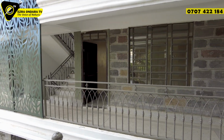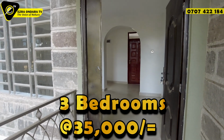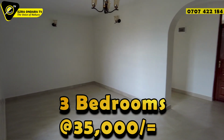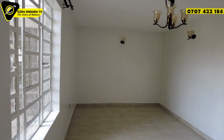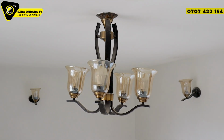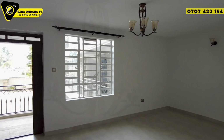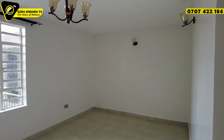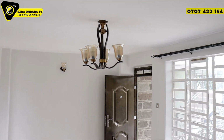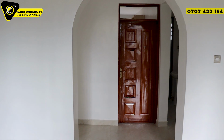We have arrived at the 3-bedroom. Before we even start, the 3-bedroom is renting at 35,000 Kenya shillings per month. Sawa, is it worth it? Oh, hell yeah, it is. Now, the 3-bedroom has an even larger lounge than the 2-bedroom. I like the chandelier, and of course, the wall lamps there. The 3-bedroom has better fixtures than the 2-bedroom. Comparing the two, I will take this light as opposed to the other one. I told you the idea of leaving this place open, and having an actual door, for me is a plus.